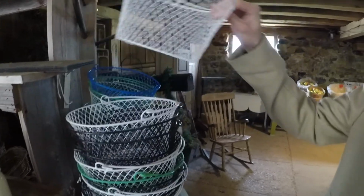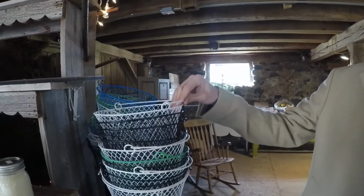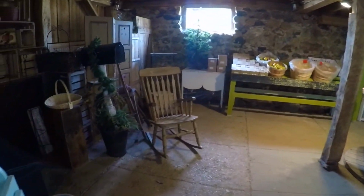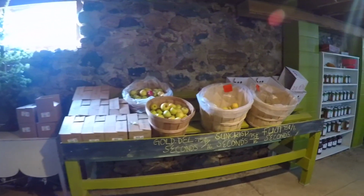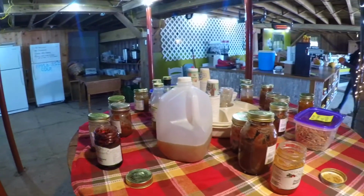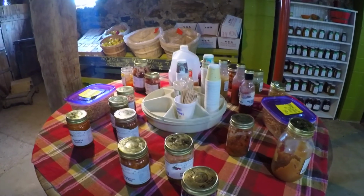Take one of these baskets. Oh yeah, go for it. Do you want one, sir? Yeah. As you can see, the interior is very rustic, very countryside style. These are probably the same apples we're gonna be picking soon. And this is a sample station. Are you hungry? Not yet.